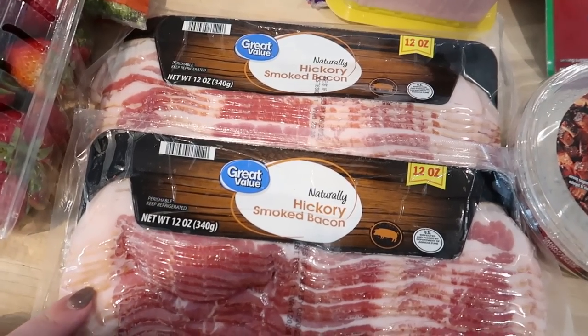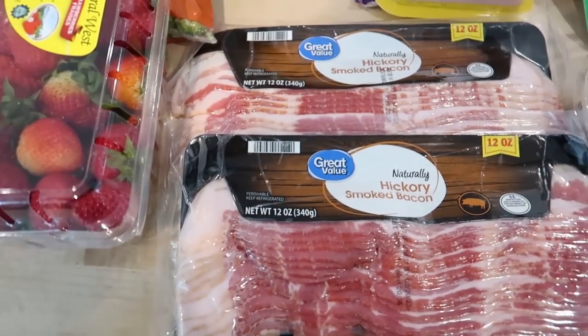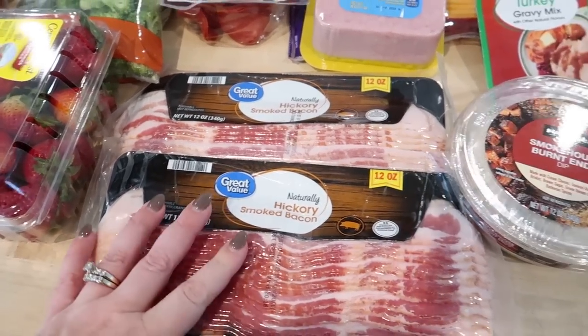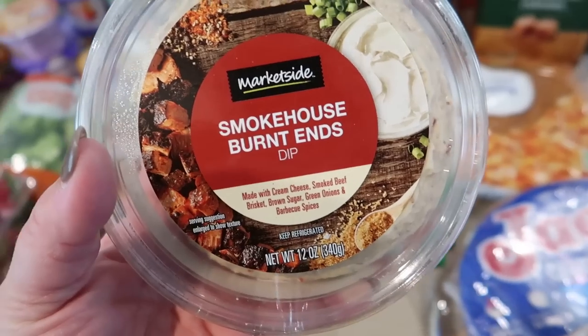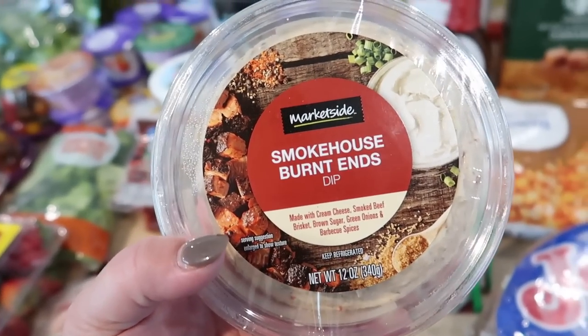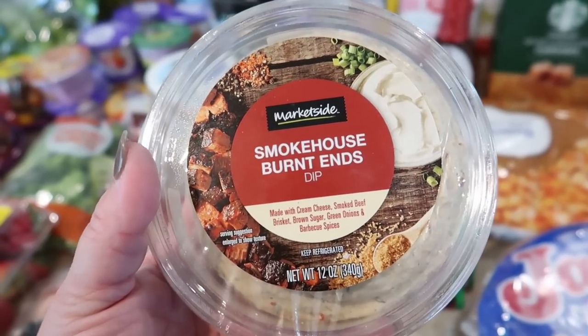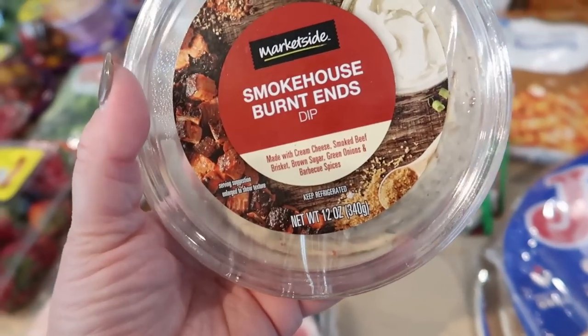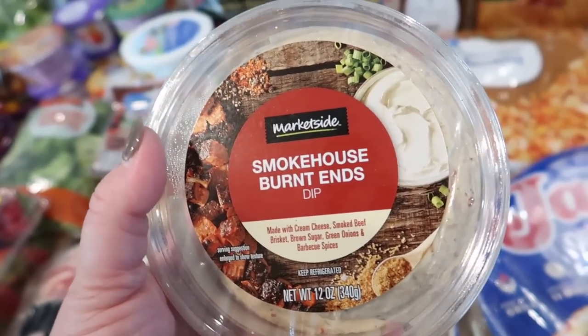I got two packages of the Great Value Hickory Smoked Bacon. This was cheaper than the Oscar Mayer, so I figured I might as well try it. This is a new item that I saw on the site, the Market Side Smokehouse Burnt Ends Dip. I've tried a lot of their different dips before, and most of them are pretty good, but sometimes they have a packaged taste to them.